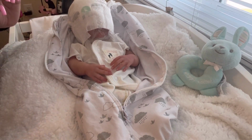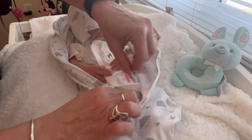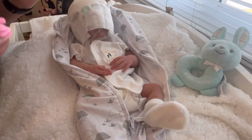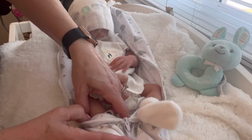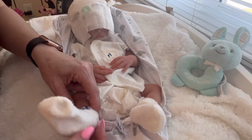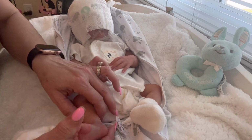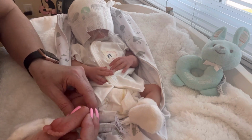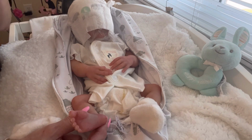Oh my gosh. Okay. Look at that little leg. Oh, what happened when you suck? He sucked. Oh, wow. Oh my gosh. I'm in shock. I'm shaking. This baby is, oh.